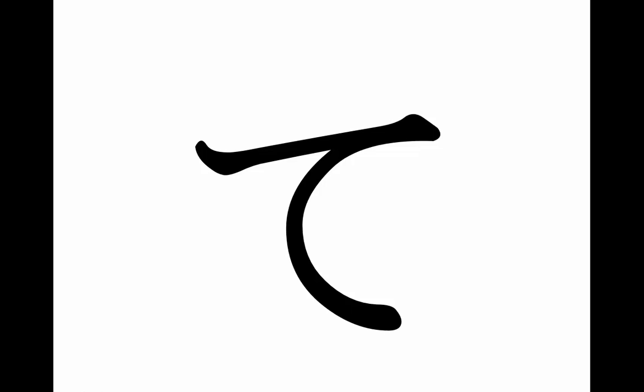Tsunami. Okay, so here's te. Just all one piece. It doesn't actually stop or break anywhere. You do want this to be fairly close to the horizontal, not too much of a slant, and you want this to be a nice deep curve. Okay, to. This can be either vertical or slightly slanted, and this part should also be a nice deep curve.